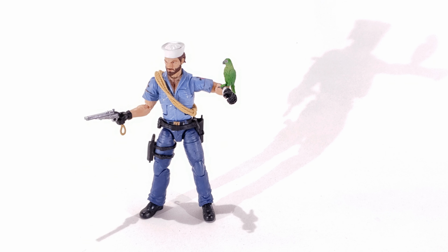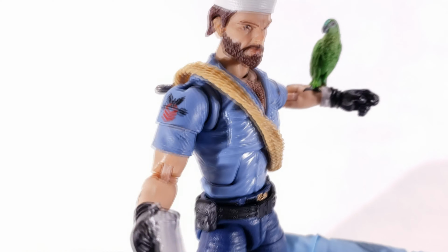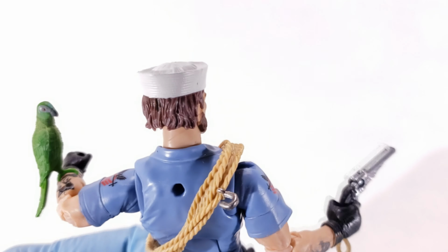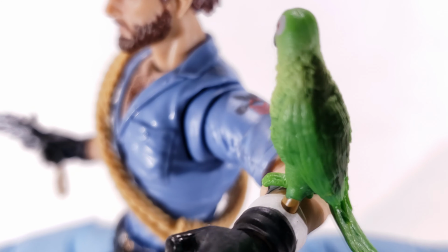But yeah, man, beautiful figure. A must have. Let me bring another. You guys gotta look at this guy, man. Shipwreck looks really, really good. Hair sculpting is done well. Wash all around him, you know. I'm loving the textures they put in here. The boots look really good. Polly looks good on his arm. Fits in nice and snug, as you can see. Everything looks good on this guy.